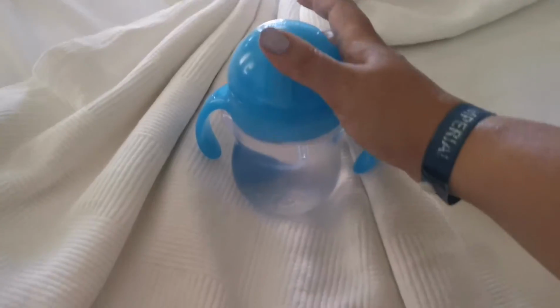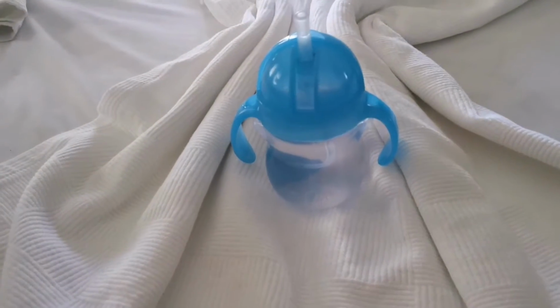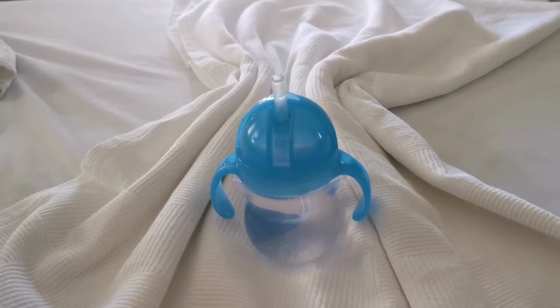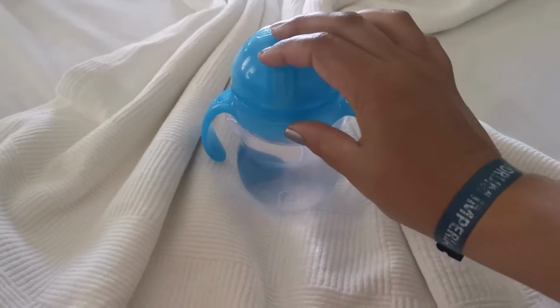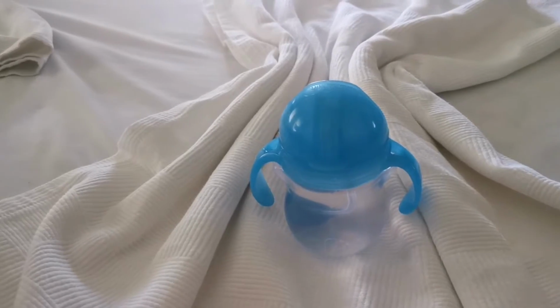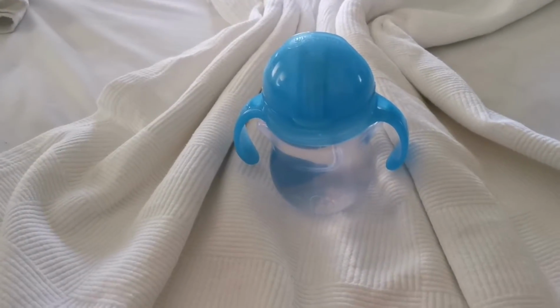However, these Munchkin sippy cups are absolutely fantastic. So we've got 2 of these. The blue one we keep for water only. So this one only ever has water in it. The other one has had a bit of the juice, but it's been a very small amount of juice topped up with water just to give her a bit of flavour.